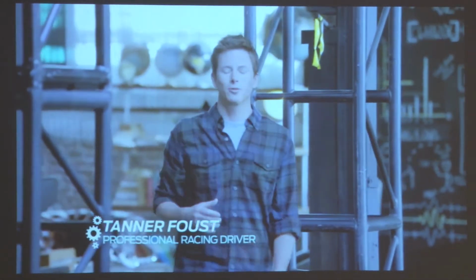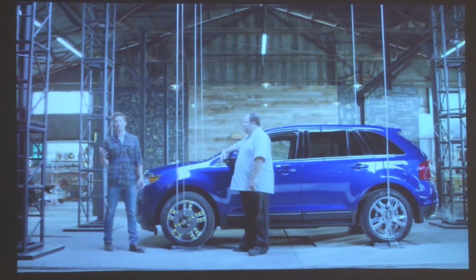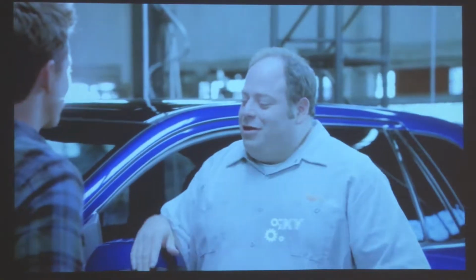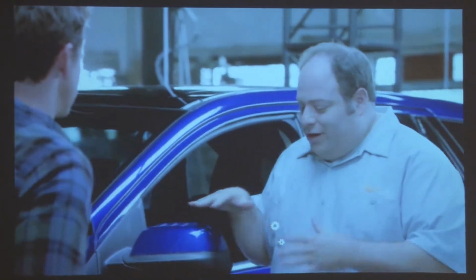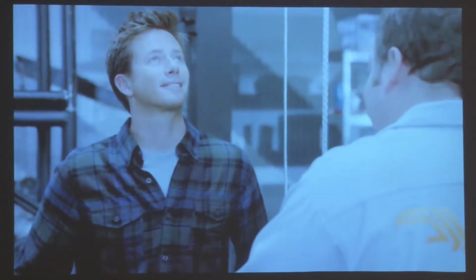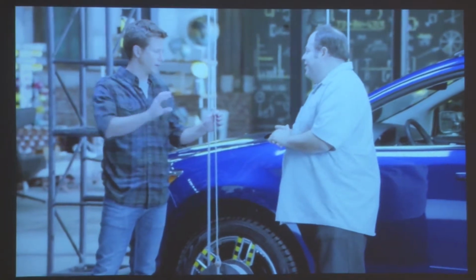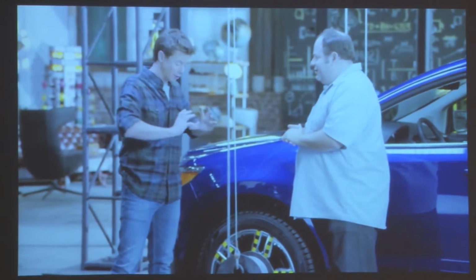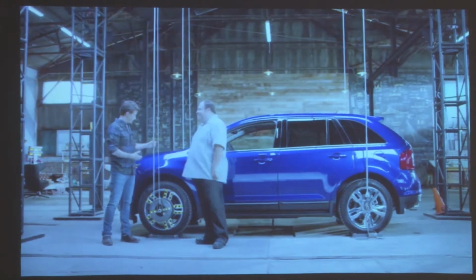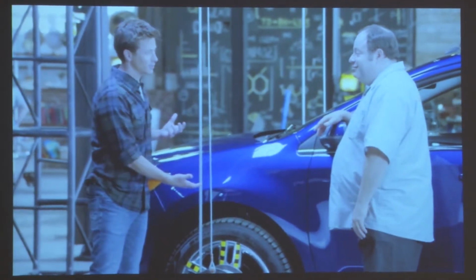Hi, I'm Tanner Faust, Ford racing driver, and I am at Syyn Labs, which is home to a group of very unusual engineers that likes to do physics demonstrations. And Adam, what is this? What we've done is we've taken a Ford with an EcoBoost engine, this is an Edge, and we've rigged it up in a way so that when it drives, it will actually climb all 4 wheels right off the ground. So you're using the torque, so rotational force. Right. Goes through the drive shaft, through the transmission, eventually making it to the wheels to actually rotate this spool to pull. How heavy is this car? About 4,000 pounds. It's 2 tons up.